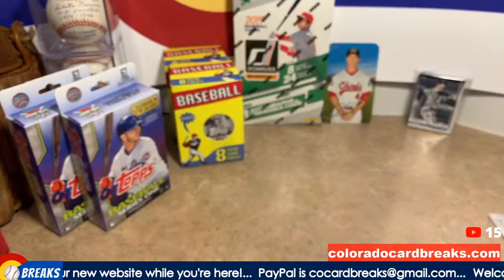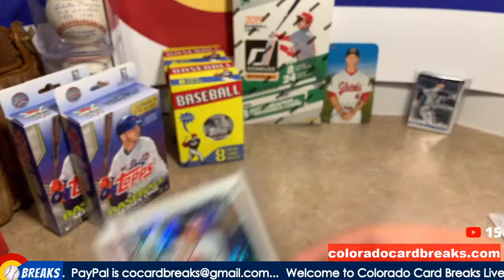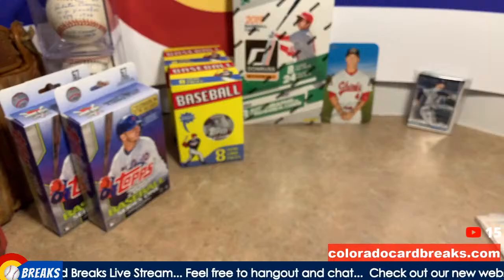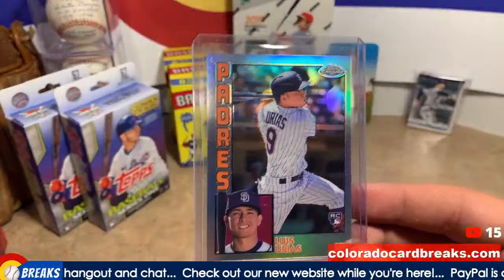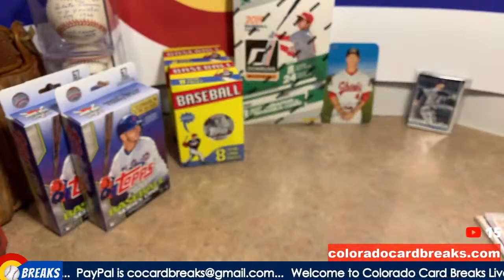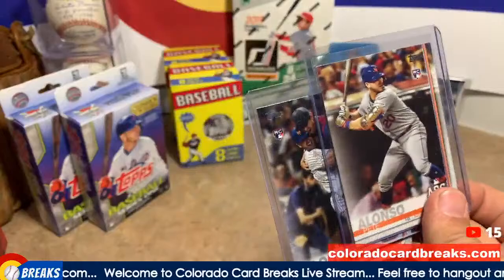Okay. Also for $3, we have an Austin Riley silver pack. Austin Riley rookie card silver pack right there. For $2, we have a chrome Luis Urias 1984 rookie card. For only $2, Luis Urias rookie card, 84 style. We have more of the Pete Alonso rookie cards. We have his All-Star Game and his Home Run Derby one, $2 a piece on these. Sold on the Urias, very nice.